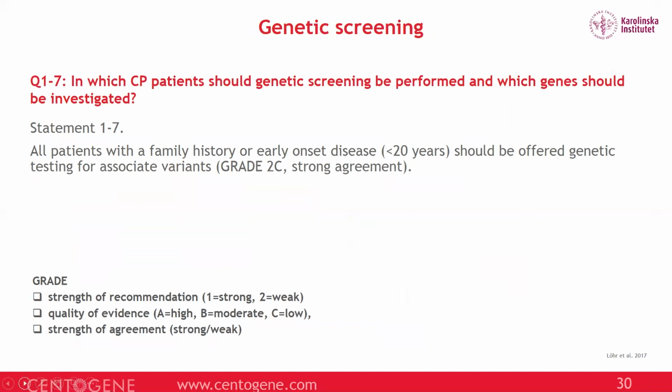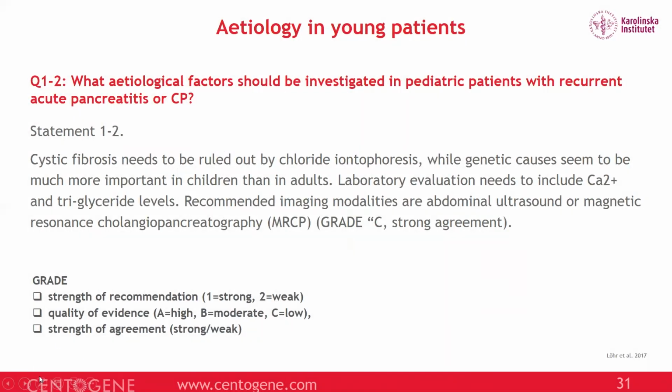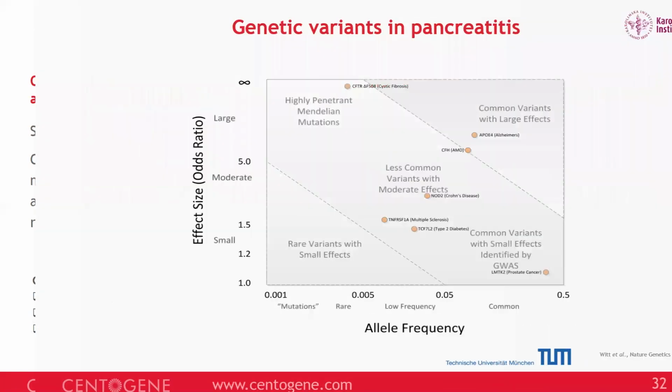Again, coming back to the guidelines, the question now being in which chronic pancreatitis patients genetic screening should be performed and which genes should be investigated. And there, all patients with a family history or early onset of the disease, that is before the age of 20, the first 2 decades of life, should be offered genetic testing for associated variants. And from the guidelines, there is not that much recommendation. The evidence is also weak, but there was strong agreement amongst the experts. And then for the young patients, what etiological factors should be investigated in pediatric patients with recurrent acute pancreatitis, and there again referring to cystic fibrosis, which must be ruled out with genetic testing to really make sure that this is not an underlying severe disease in these young patients.